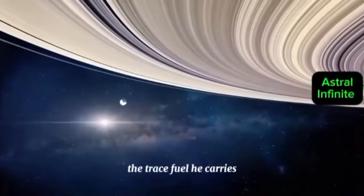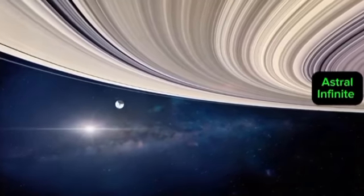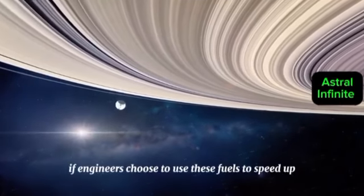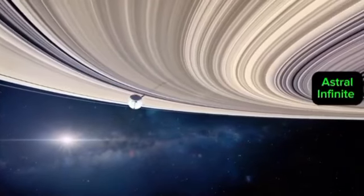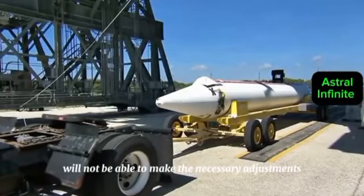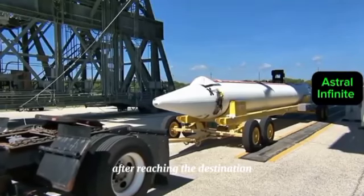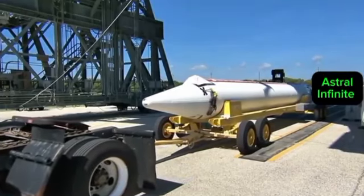The trace fuel it carries is mainly used for adjustment actions when executing its goals. If engineers chose to use this fuel to speed up, then the probe would not be able to make the necessary adjustments after reaching the destination. This is undoubtedly a waste of resources.